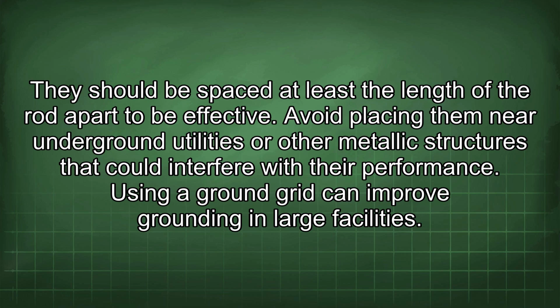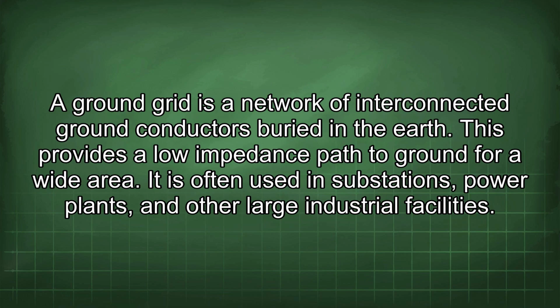Using a ground grid can improve grounding in large facilities. A ground grid is a network of interconnected ground conductors buried in the earth. This provides a low impedance path to ground for a wide area. It is often used in substations, power plants, and other large industrial facilities.